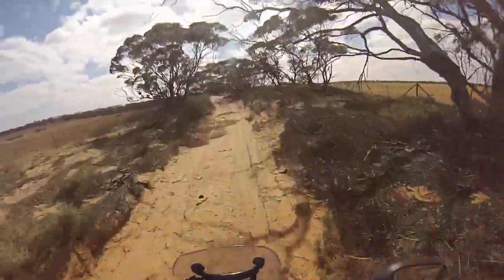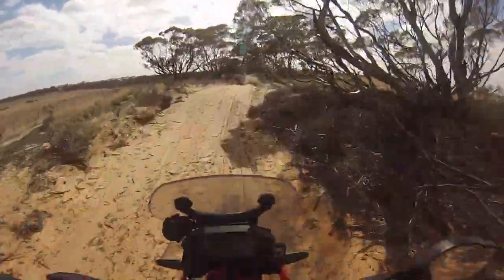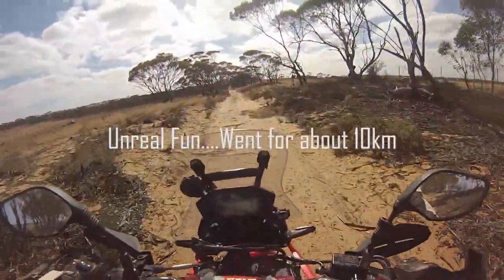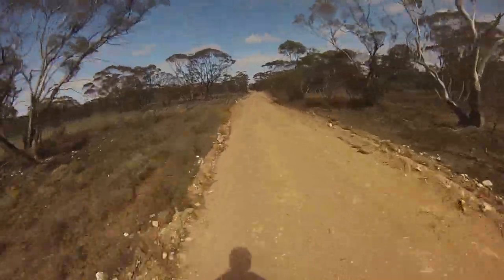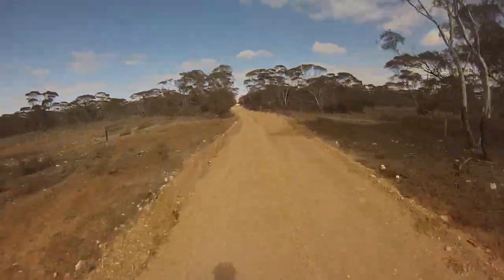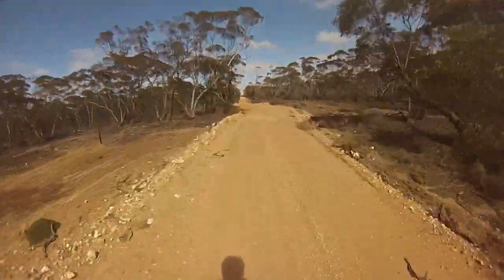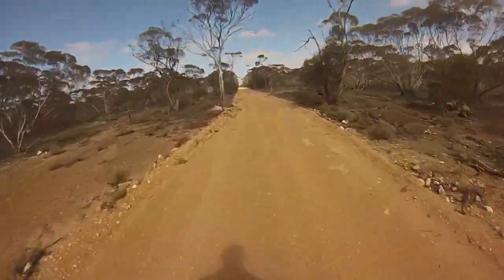There's a sleepy lizard on the track. Oh, gonna have a break for a sec. What another great little track. I haven't been on this one either. I mean, it's really just a dirt road, but yeah, it's great. The scenery's great. There's no one around. Just a bit of fun.